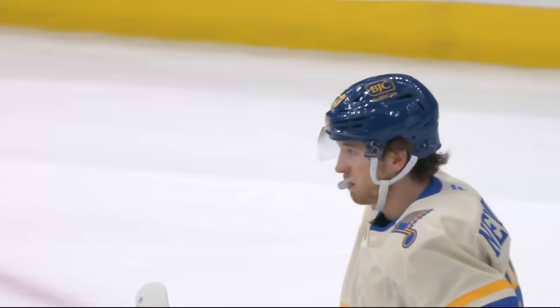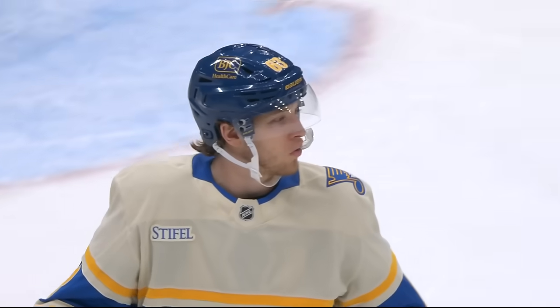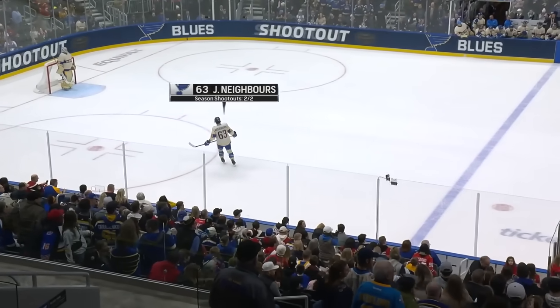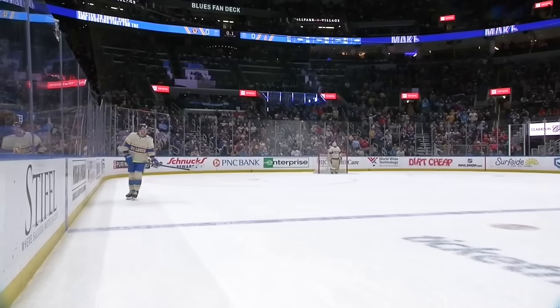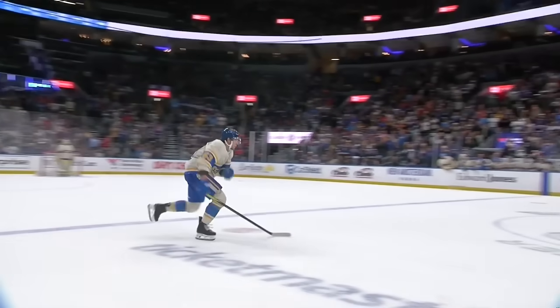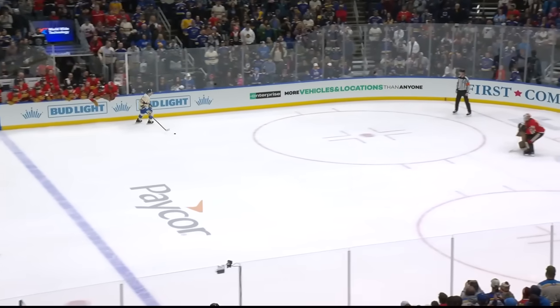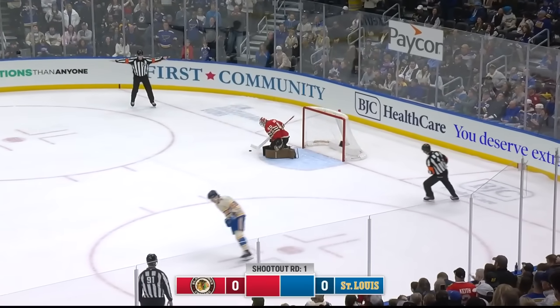And Jake Neighbors will hop on the ice. Two for two this year. He's more of a shooter than a deker on these shootouts. We'll see what he does here. Neighbors against Soderblom. He goes wide. Neighbors comes in, shoots it, and a pad save by Soderblom.